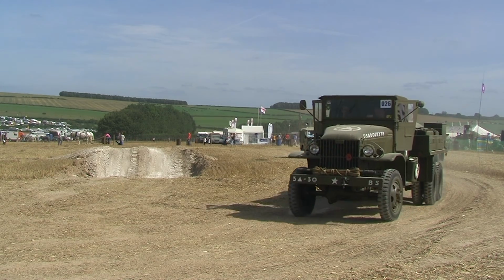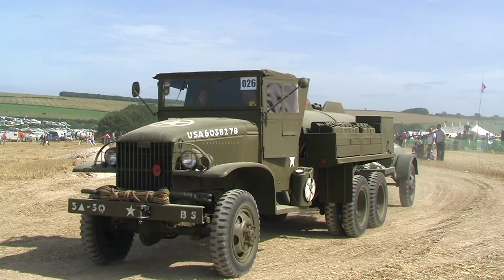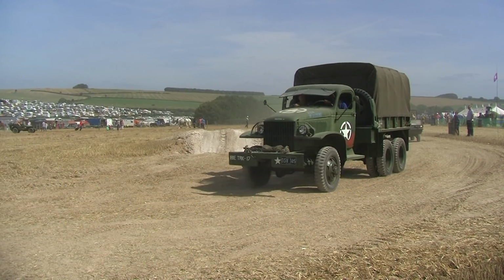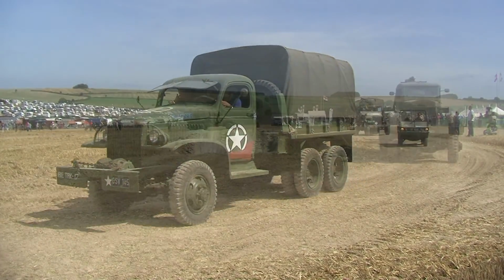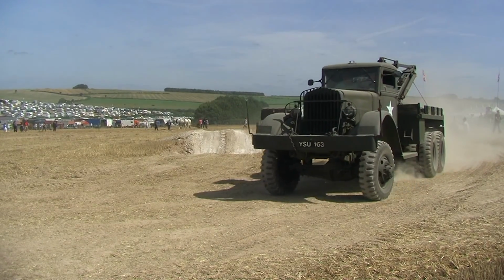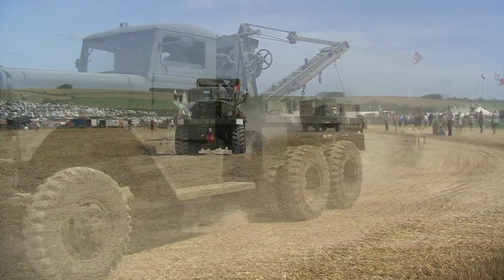Number 35, powered by a 650cc engine, and the running gear of this vehicle is based on the Citroen 2CV. BT from Bromley. And that's followed by the big Leyland Hippo, 10-ton cargo truck.